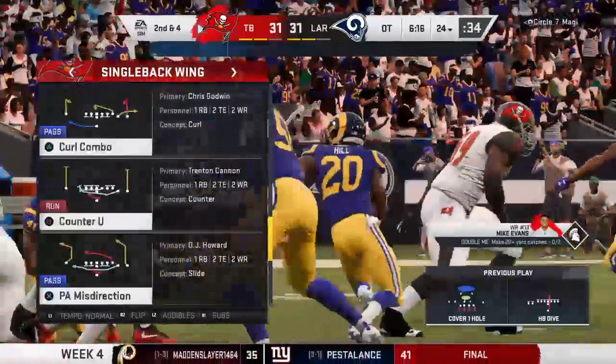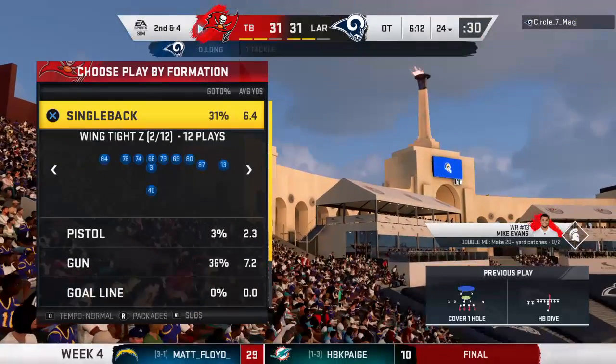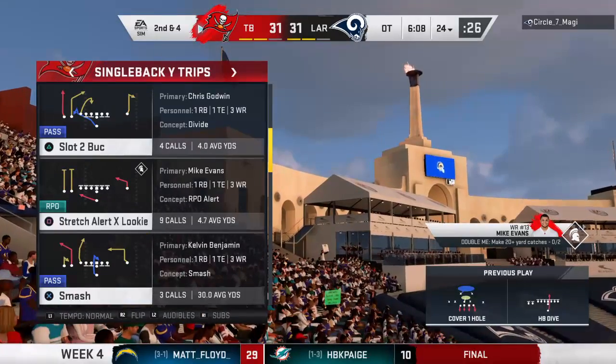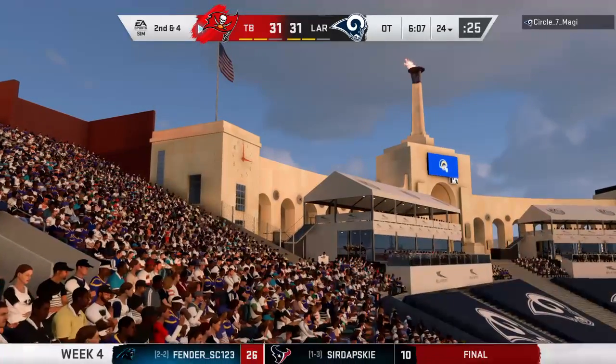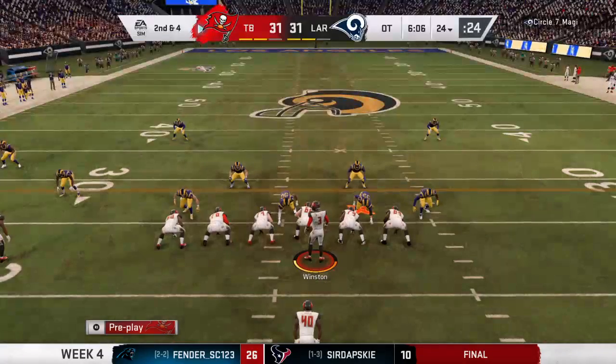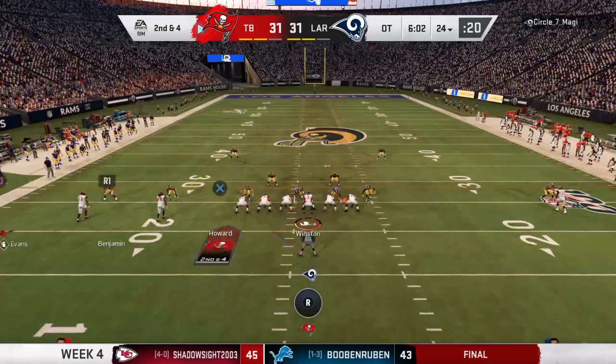It's a 6-yard pickup, and it gets them to 2nd and 4. Brings up 2nd and 4 at the 24-yard line. Ready? Black 25. Even. Silver. Check.